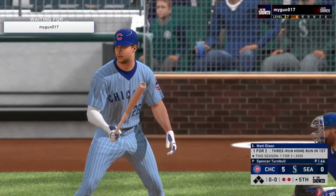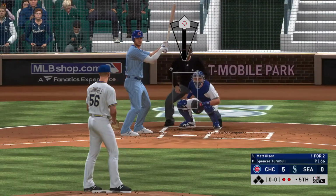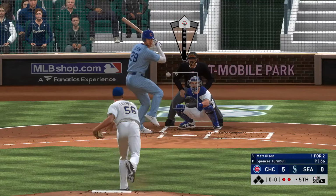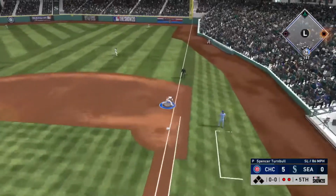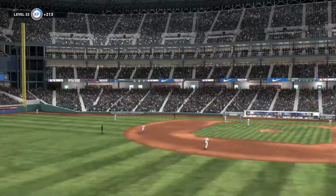Digging in, Matt Olson. He was a ground out victim last time up. Yeah, Matty, and it looked like a sinker in his last AB that got him to roll over. Kind of similar situation right here. Similar. Well, the play's been made, and that retires the side.